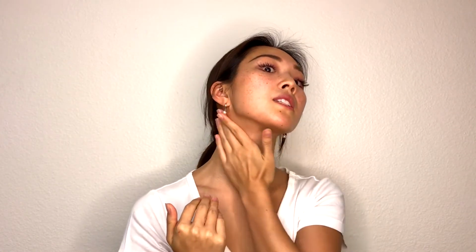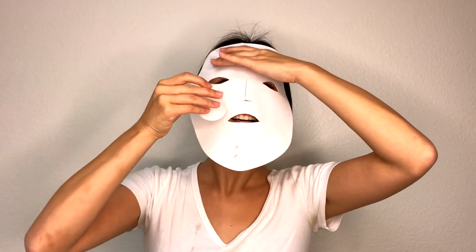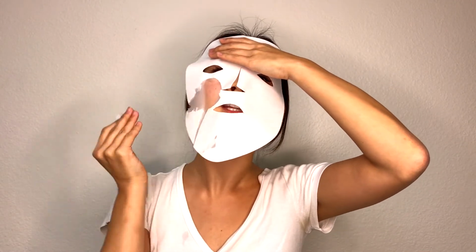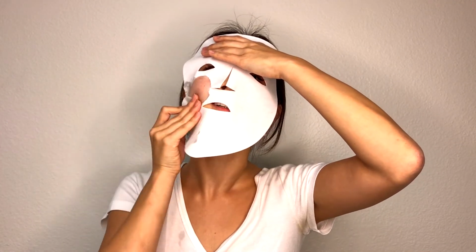I also like to apply it to my neck, because that ages too, you know. So I'm not gonna rub it in too much because I want my face to be a little moist when I put on the collagen sheet mask. So now I'm gonna open up the collagen sheet mask. As you can see, it's dry right now, and in order to get it to stick to your face, you'll have to moisten a cotton pad in some water. I'm going to dab it on my face, and this is gonna activate the collagen in the mask.